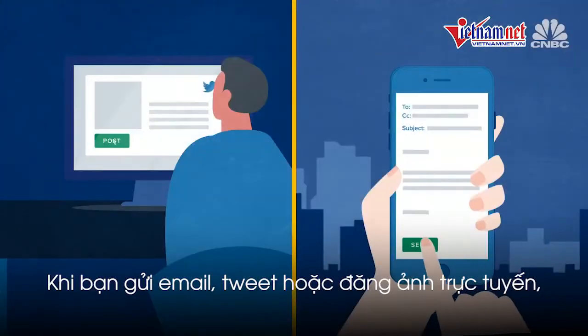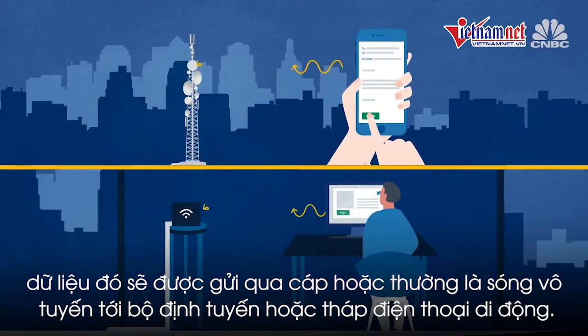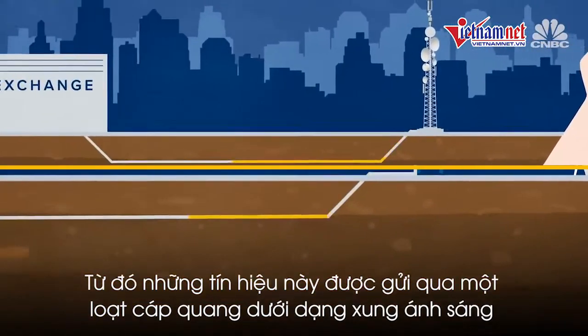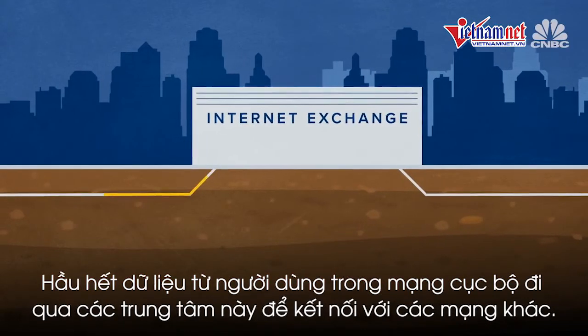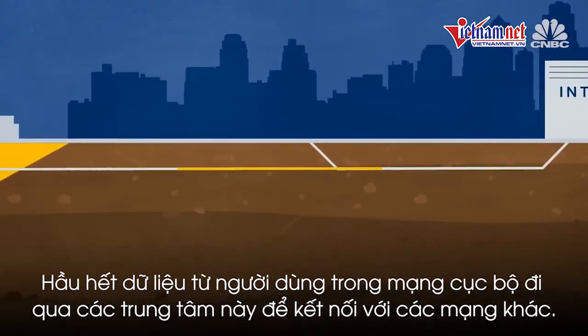When you send an email, tweet or post a photo online, that data is sent through cables or more commonly radio waves to a router or cell phone tower. From there, these signals are sent through a series of fibre optic cables in the form of pulses of light to an internet exchange, which acts like a sorting office. Most data from users in a local area network pass through these hubs in order to connect to other networks.